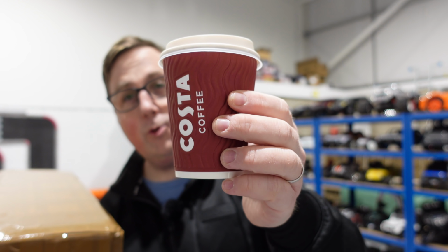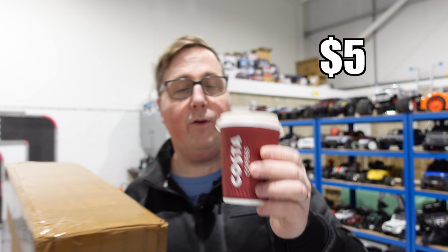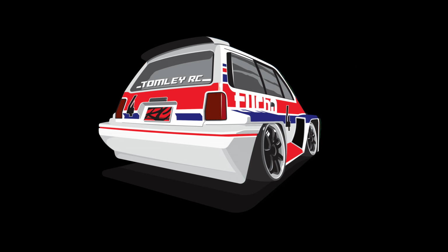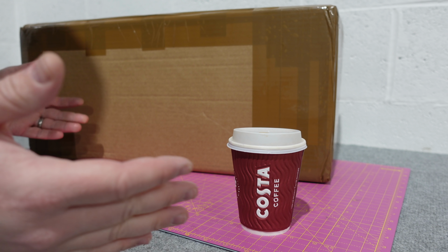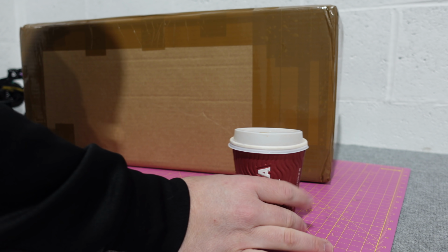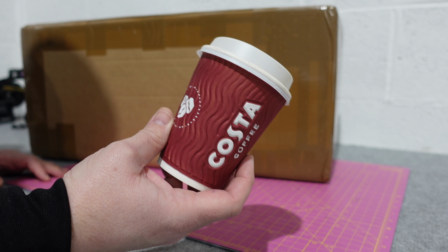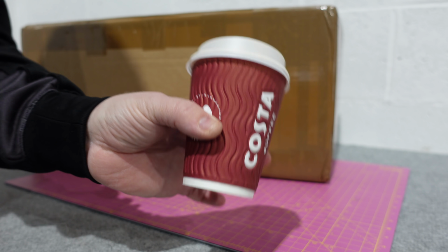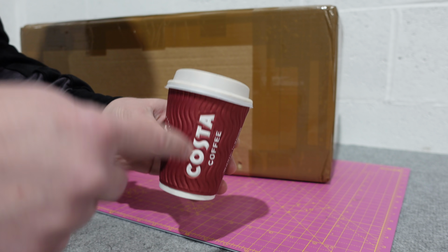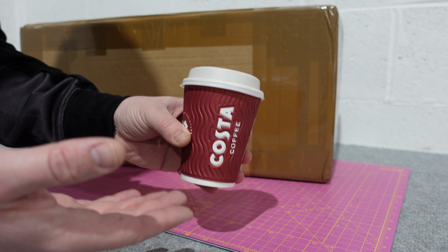It's way too expensive. Let's discuss that while I'm drinking a £3 cup of coffee. We pay for stuff or we want stuff because of the name. I'm not a big fan of Costa, and this probably, well, in fact, I know this: anywhere where you buy coffee with these takeaway cups, the cup actually costs the company more than the coffee inside, but we still pay it.